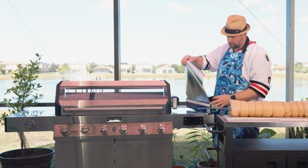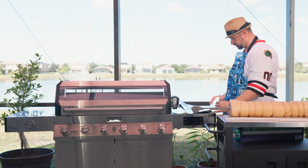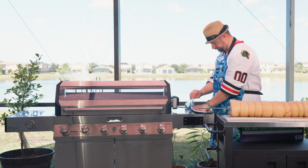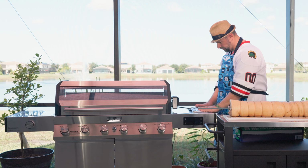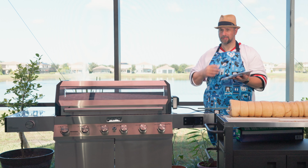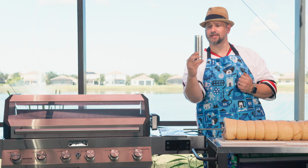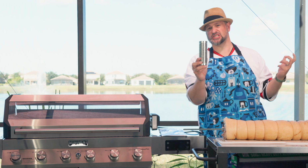Let's make our little pellet pouch. Got a nice big handful of pellets in there. And all I'm gonna do is, that's it. I just made a pouch. I'll poke a couple holes in here and we'll throw this on a burner. We'll see how it goes. What the heck? Let's fill this little sucker and see if it does anything too.